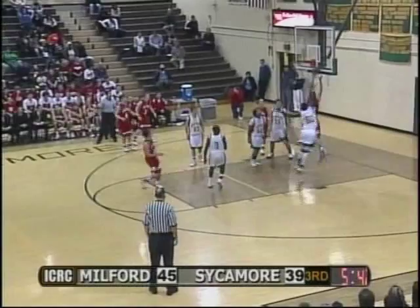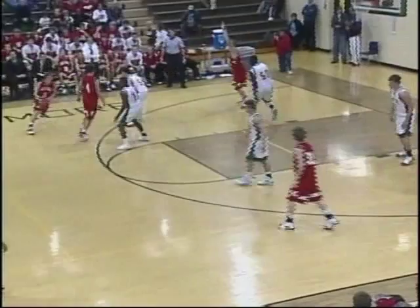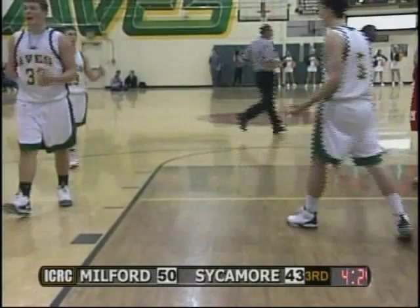Low block trying to back his way, and that's a nice move right there. Good drop step by Hittner. Picked up the dribble, Minton comes over, bounce pass. Left hand, oh, counted. Hittner. That's what you got to do against a guy that's a shot blocker. Just go right at him.